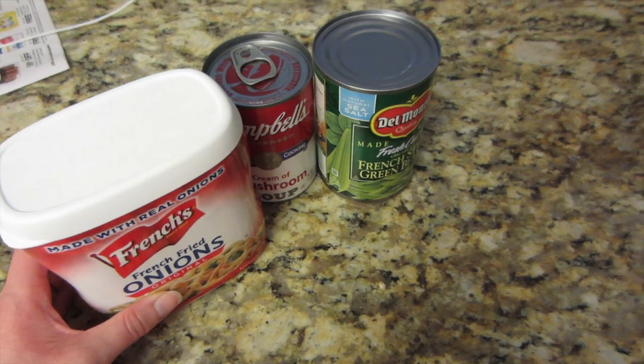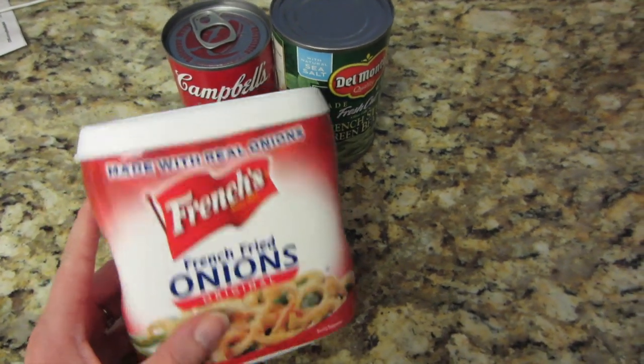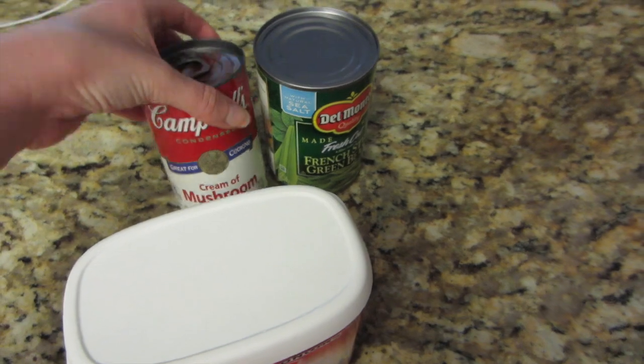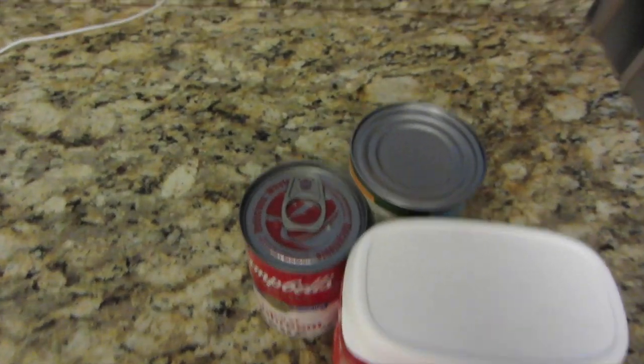Remy and I are back from our walk, and I just got all of my ingredients out to make some green bean casserole. That's what I'm in charge of bringing tonight, so I have all that out here. I'm probably going to start that in a few minutes. I also wanted to show you guys, I got some stuff from Ulta today.